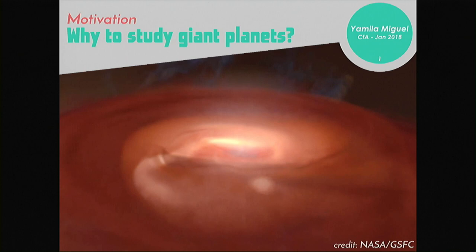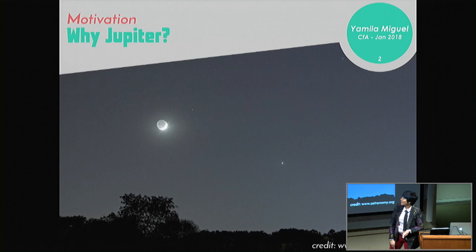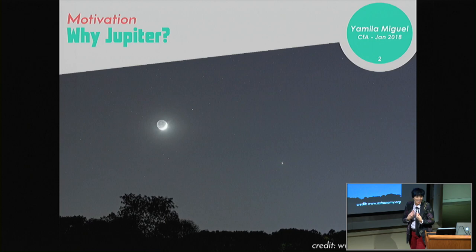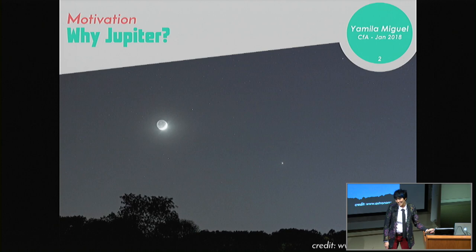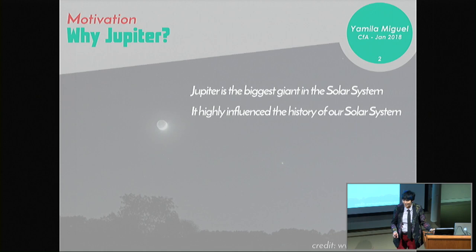So in the case of our solar system, and I like to show this picture because I know that there are a lot of exoplanet people here. Myself included, I was doing exoplanets before working with Jupiter. And it's completely different to work with a planet that we can actually go outside and see, like Jupiter here. So Jupiter is the best example of a giant planet that we have. It's the biggest one in our solar system. It's also the closest to the Earth.